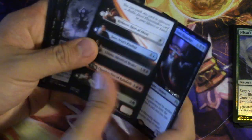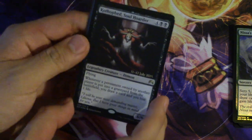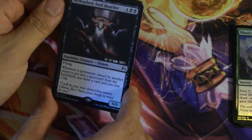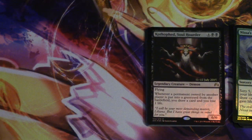So, Princess Lily. Now let's see what we get for this one. Okay, we got this guy, a legendary creature. So even if you don't get the best card, you get a foil card, and that does mean it's easier to trade. This is a very interesting artwork. This is where Liliana gets her little headdress, from this angel, the Angel of Tiffs. So this card is 4 double black, legendary creature, demon, flying. Whenever a permanent owned by another player is put into your graveyard from the battlefield, you draw a card and you gain 1 life, or you lose 1 life. A 6/6 flyer with upside.